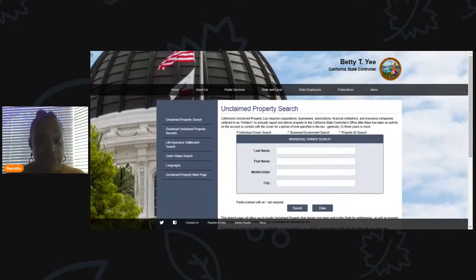Now, for your state, I think if you Google something like unclaimed property for the state of Kentucky, for the state of Texas, for the state of New York, for the state of Washington, whatever state you're in, you should come up with something. And I would think that each state would have something like this. It comes from the California State Controller's Office. They're the ones responsible for holding on to your money. If you have anything, like I said, this is the first time I ever had anything.